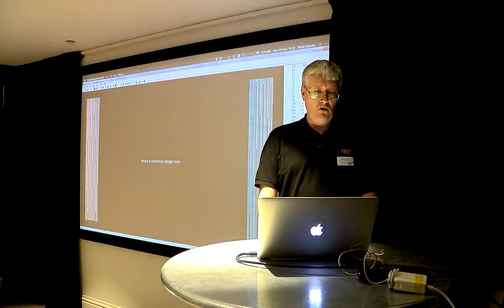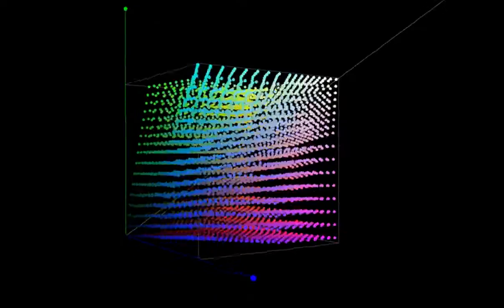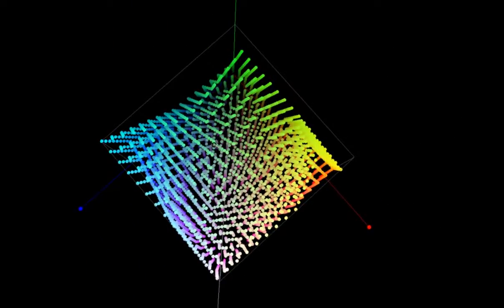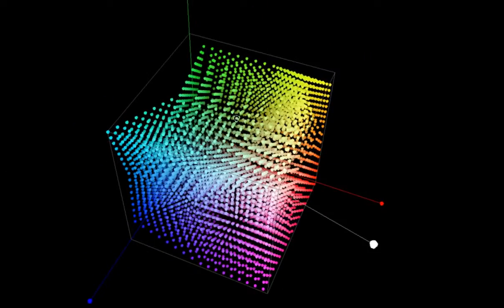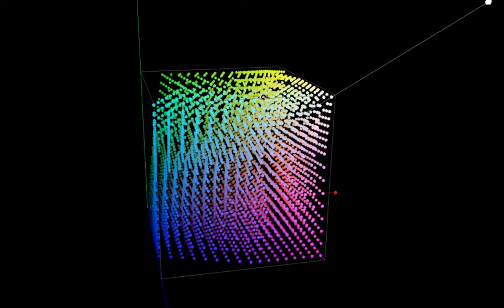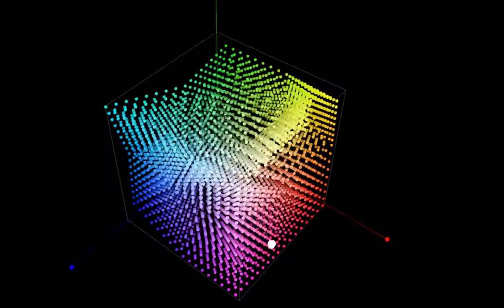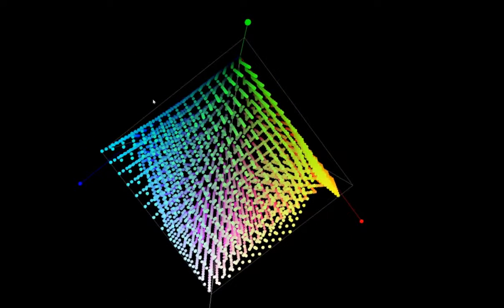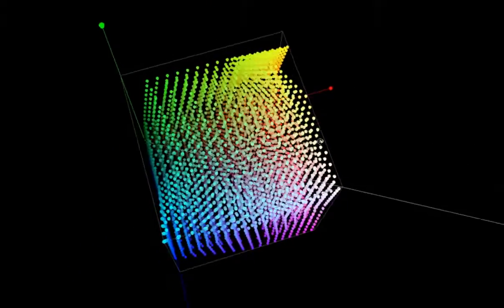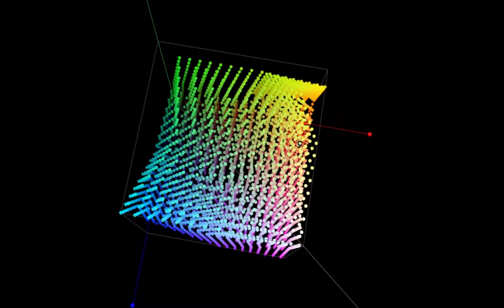So let's take a look at what that LUT looks like as a cube. The colored dots are the Rec 709 color space, and the cube that surrounds them is the limits of the monitor's colorimetry itself. You can see there are quite a lot of gaps between Rec 709 and the limits of what the monitor can do, particularly in the green end of the spectrum. It seems this monitor can go much further out into greens than Rec 709 requires of it, and similarly down there in the yellows.